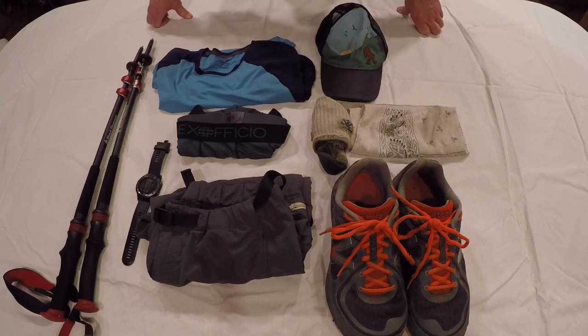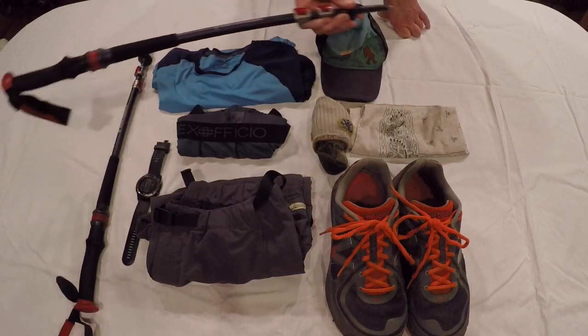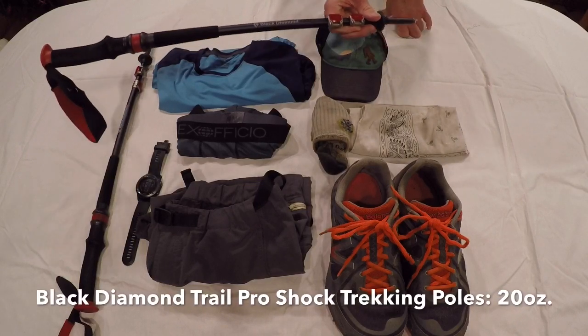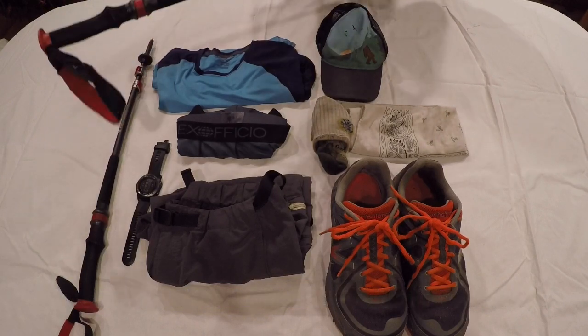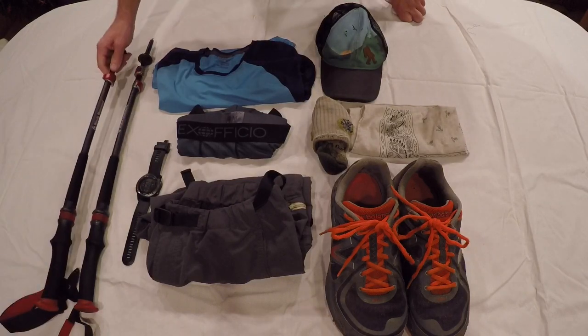All right, so starting off here, this is all the clothing that I wore on the trail. We'll start over here on the left. This is the Black Diamond Pro Trail Shock trekking poles, and I was blown away with how durable these were. I'll do a video on these alone, but I strongly recommend these trekking poles.